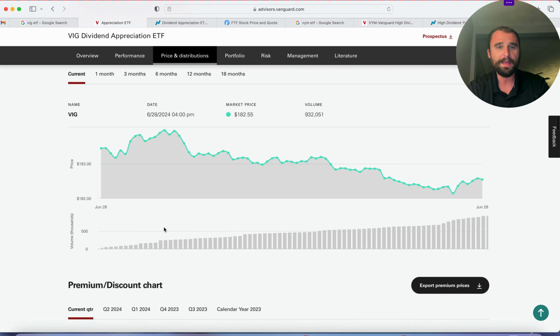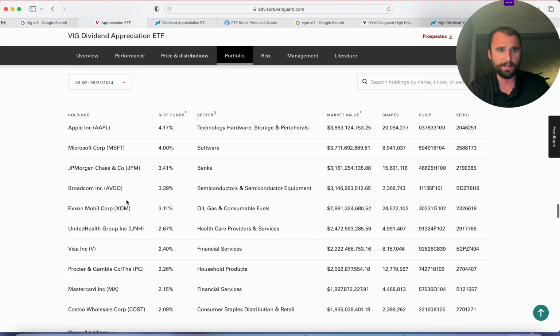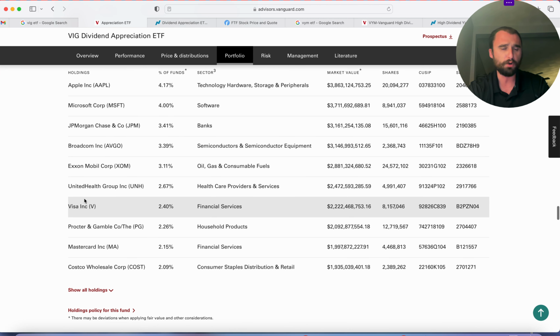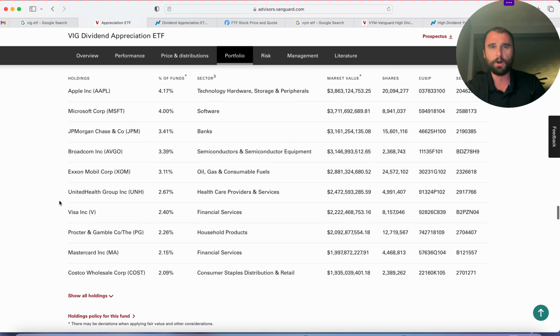If we look right here, coming down to the actual portfolio and the holdings themselves, you'll see we have Apple, Microsoft, JP Morgan, Broadcom, Procter & Gamble, MasterCard. A lot of these companies, and I think probably most of them actually, are going to be what's called dividend aristocrat companies, meaning they've increased their dividends consistently for at least 20 years in a row. Especially Procter & Gamble, I know that one. I think Visa as well. So a lot of common names out there.